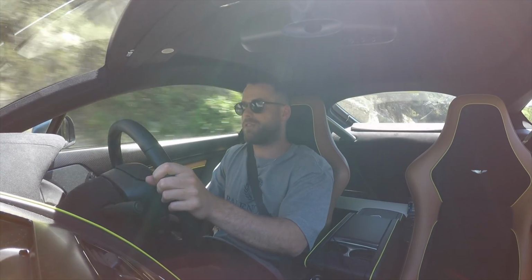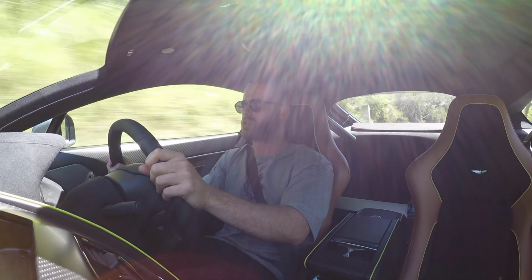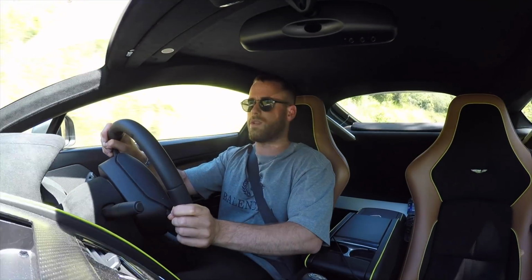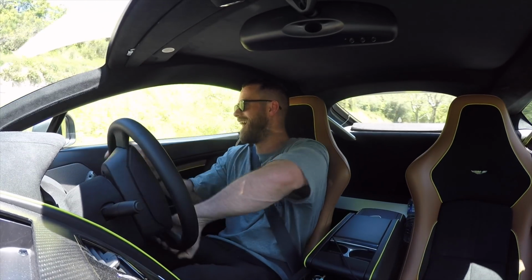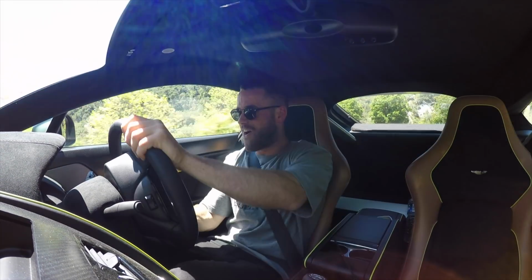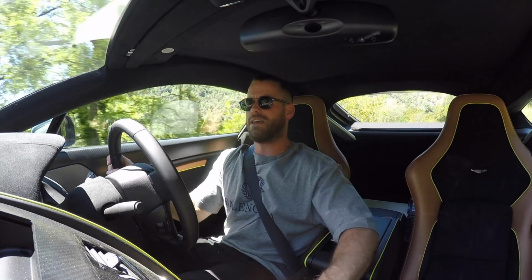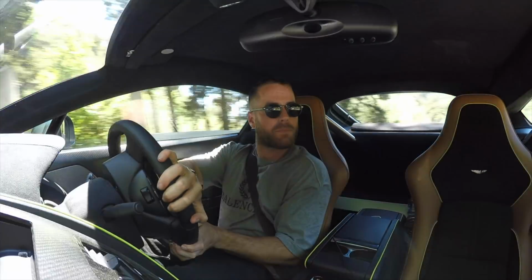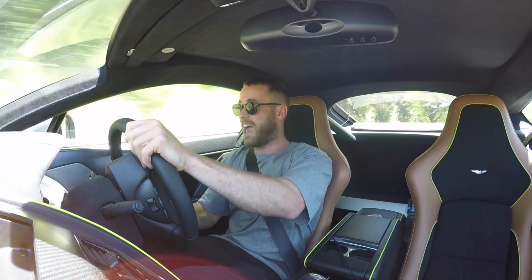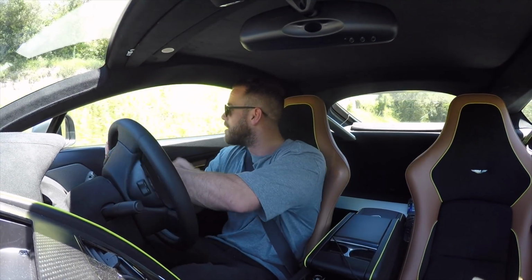Goodness me, I'm gonna have to do that window up, I think. Too noisy, it's chaos. So as you all know, I've had the exhaust done in this car. Ooh, nearly. Got very hairy there. Down to first, going around this rather tight hairpin here. Back on the power. Chaos! I've had the exhaust done, so it's a lot louder than a stock Vantage AMR.